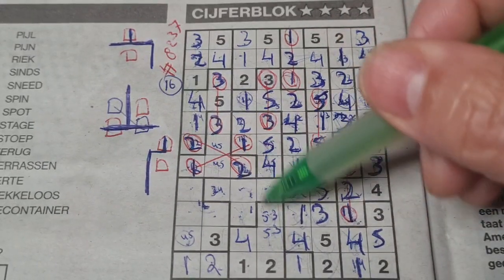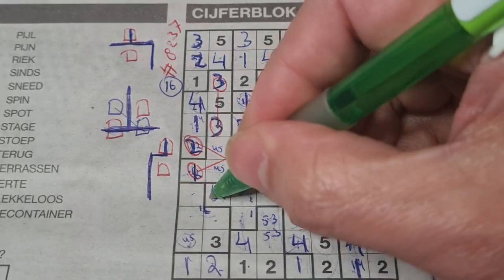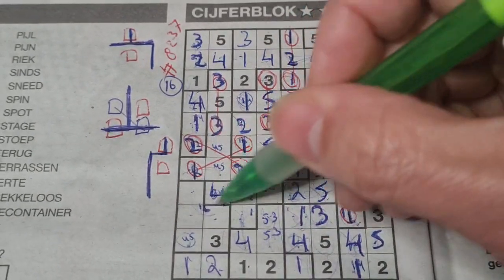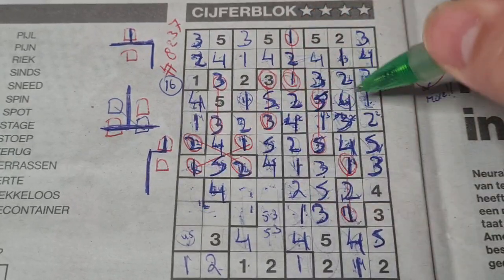These 2 boxes can be 4. That box can be a 4. So 1 box left for the 4 in this square bar box. Should be here. 4 and a 5. We have a 4 now. No 4 there. 4 should be here, and a 5 goes there.